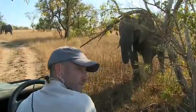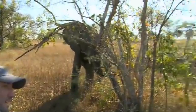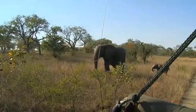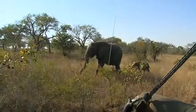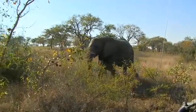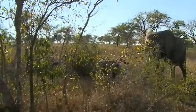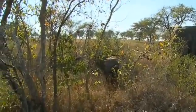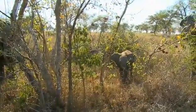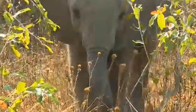Here we go. It's a little one charging us from behind, a tiny little thing. And now it's got a flight. Have to be a little bit careful now. Look at the little one. As I was saying, look at the trunk.